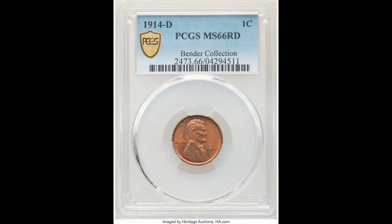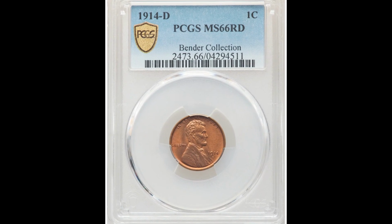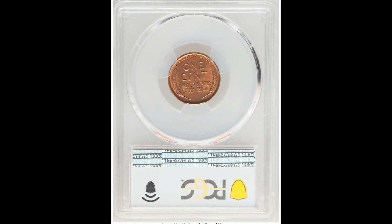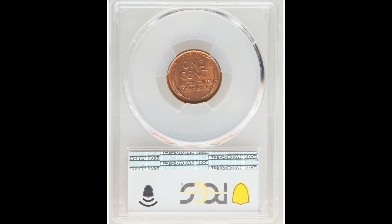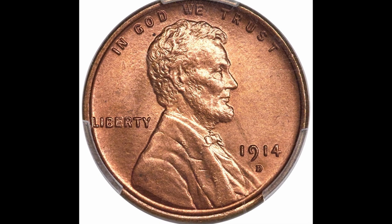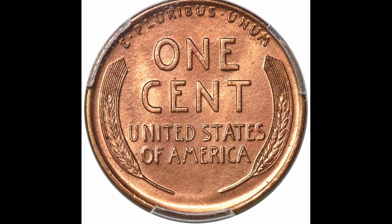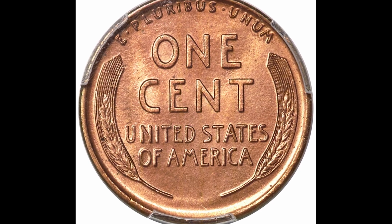Now do remember, it is really challenging to get this high of a grade, especially on a coin that's over 100 years old. But out of all the different types of 1914 wheat pennies, the 1914 D is the one you really want to pay attention to because there is the smallest number of coins minted for that specific mint run. Again, guys, this coin sold for $72,000.